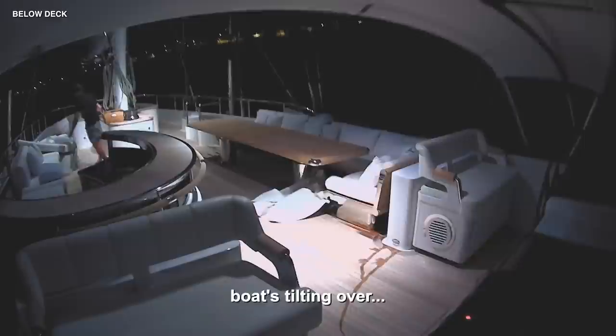Famous for its appearance on the show Below Deck. 31 knots of wind, boat's tilting over, dragging anchor. But unless we had a spare €230,000 to hire it for the week, it wasn't happening.